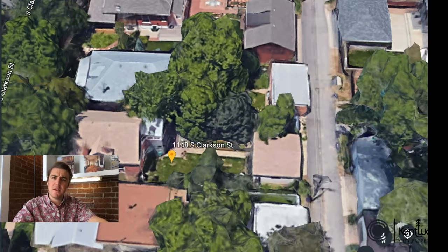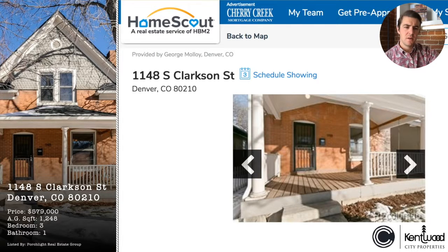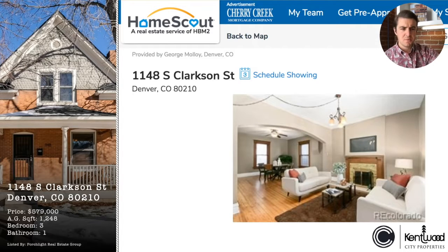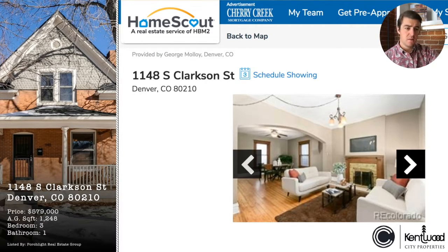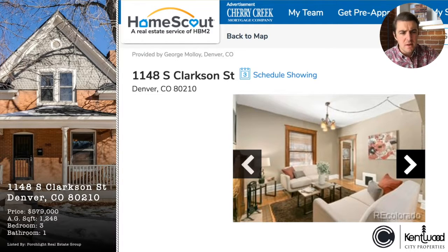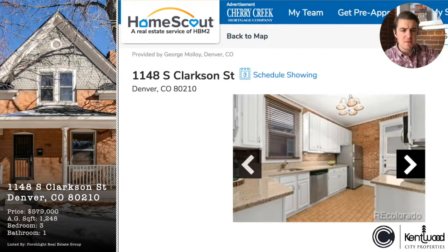So let's take a look at the HomeScout close-up. Porchlight always does such a nice job of showcasing their properties. The photographs really sing. They stage every one of their properties and they make it look just completely picturesque. I really like how this has the old school charm of that insert of the fireplace. It's got the wood grain all around the windows. And I just think that this place is super well tied together.